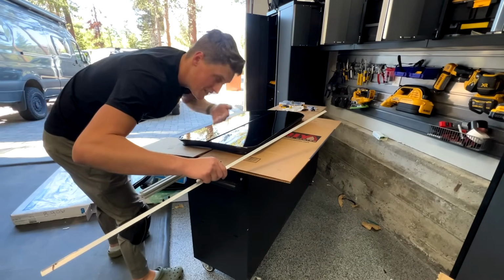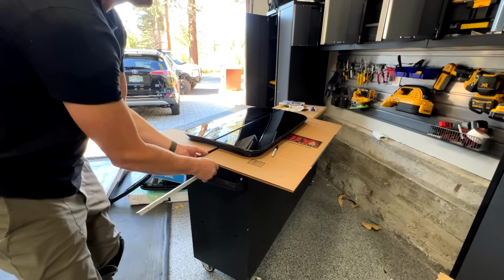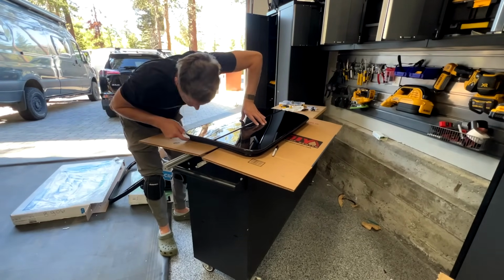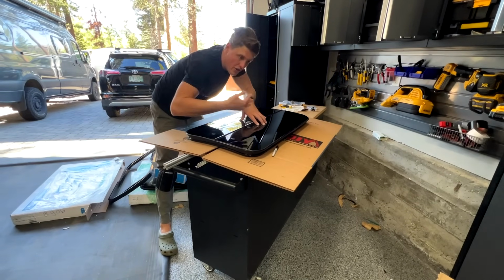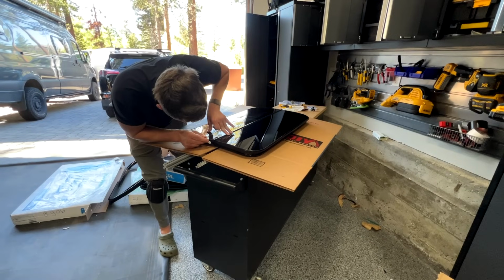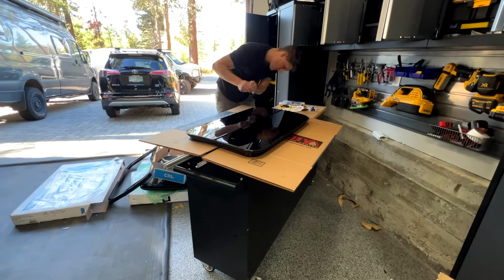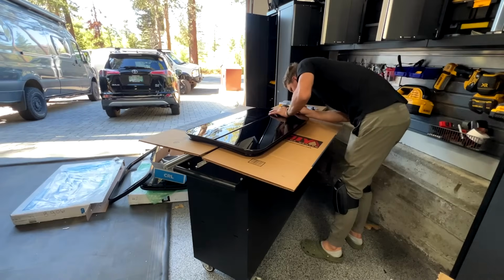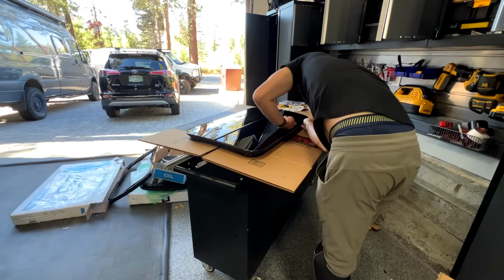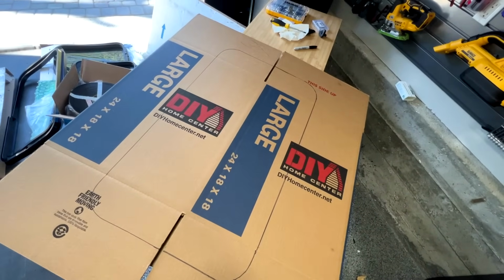Gonna do one more just so that we get a nice flush fit. So now when we press down on this window with a little bit of pressure, I can tell that the cardboard is fitting flush underneath it, and we are ready to trace out the template. Brand new Sharpie, worth the investment. So we have our Sharpie outlined.